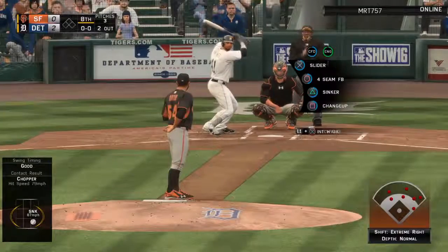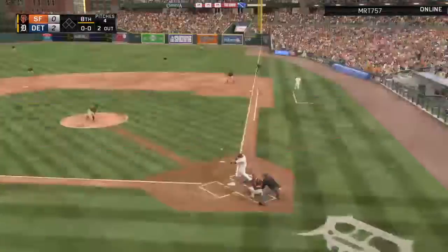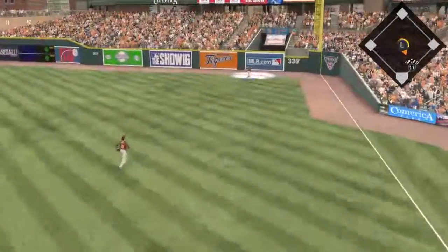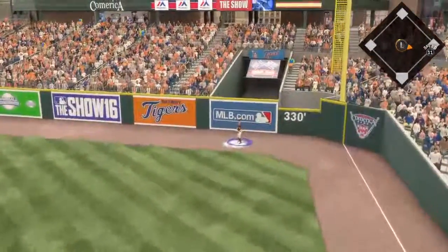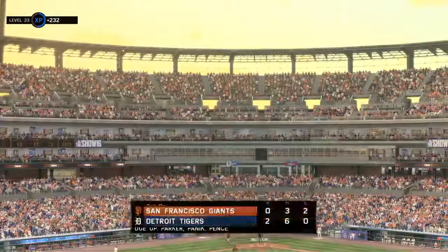Catcher number 41, Victor Martinez gets another crack right here. He's got a hit in 3 tries to this point. Hit high and deep to straightaway right field. Back goes Pence. He gets there to make the catch, and that ends the inning.